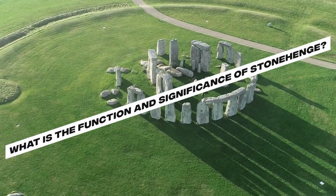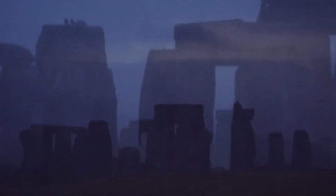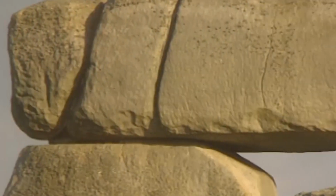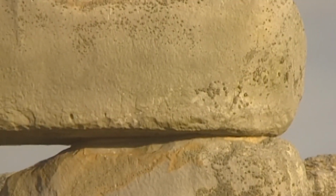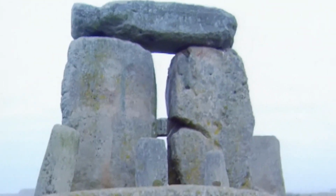What is the function and significance of Stonehenge? The goal of the arresting monument is even more mysterious given how little is known about the architects and builders of Stonehenge. Even while historians concur that Salisbury Plain was a significant location for more than a millennium, we may never discover what attracted the first Britons to Salisbury Plain and motivated them to continue developing it.